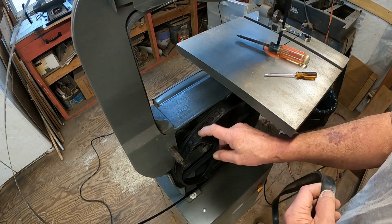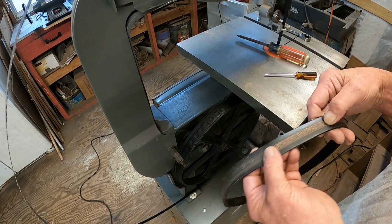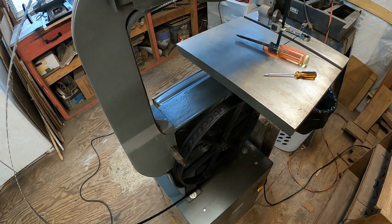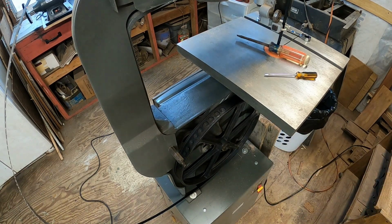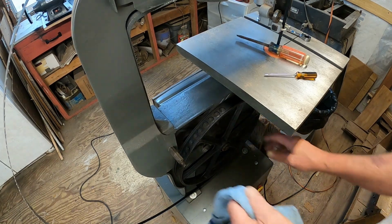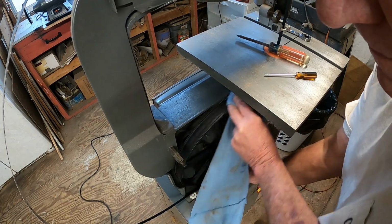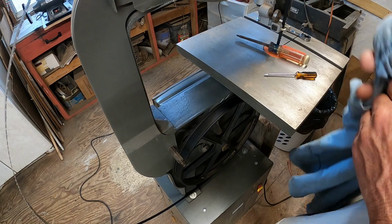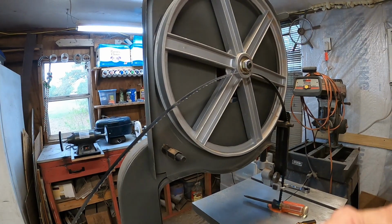There's little holes right there. I guess that's for grip to hold it on there. Got a bunch of sawdust build up on it. Now I'm gonna get a towel and wipe them off good. Alright, that one's clean. Let's go back up here.